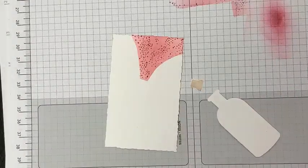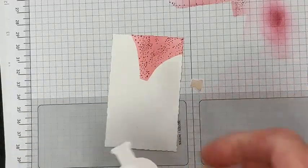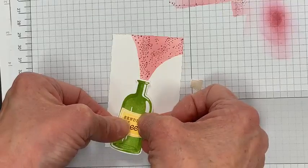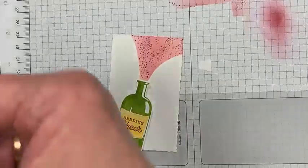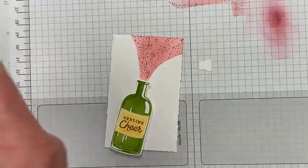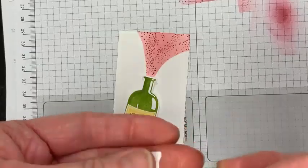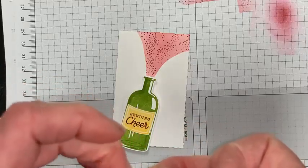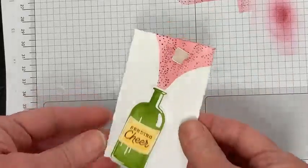All right, so now I've got my dimensionals that I'll put on the back of my bottle. And come right up to where this is, champagne is flying. And then I'm going to use another dimensional. Oh yeah, this will work. I got one last baby dimensional here, and it does fit on the back of the cork. If you don't have the baby dimensionals, you can just cut up a larger dimensional and it will fit on here, but it definitely looks better with dimensionals. Okay, so the cork is flying off like so.